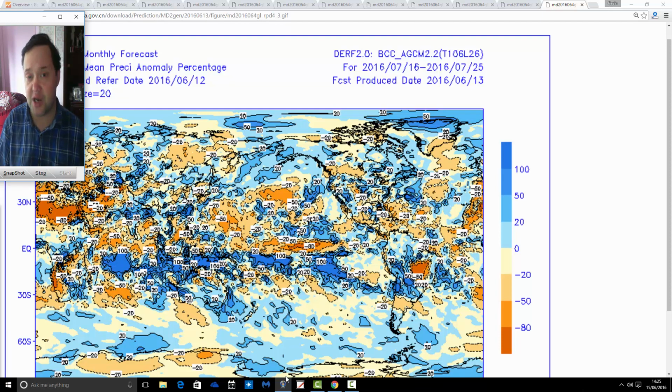So there may be a little bit of a trend here with the BCC for how things are expected to pan out, with a lot of dry weather to begin the month, but maybe a deterioration taking place as we progress through July. As ever, these long-range models are highly experimental, so this is just a heads up of what the model is showing today, but don't necessarily take it too seriously.